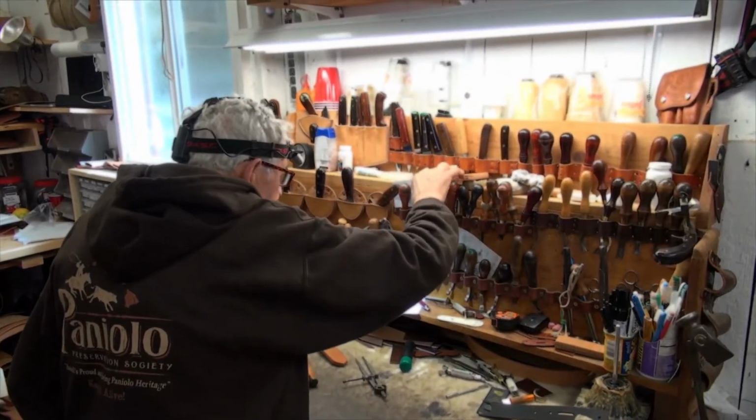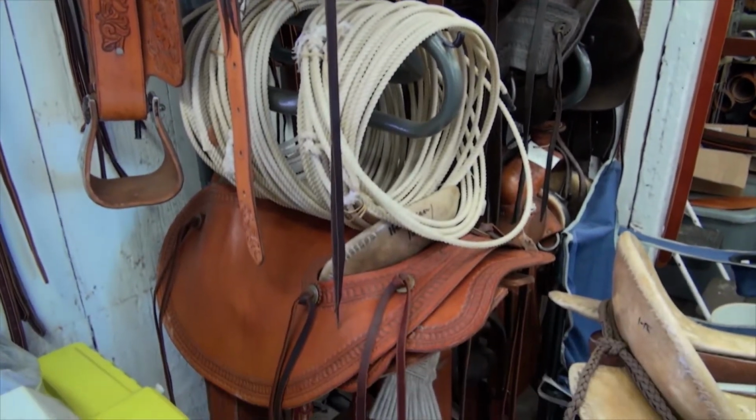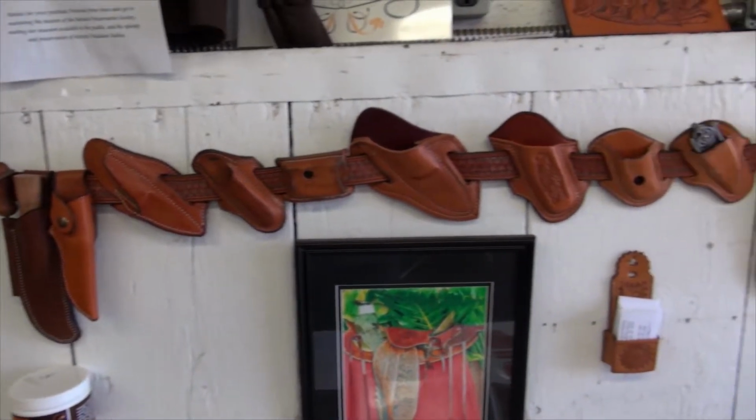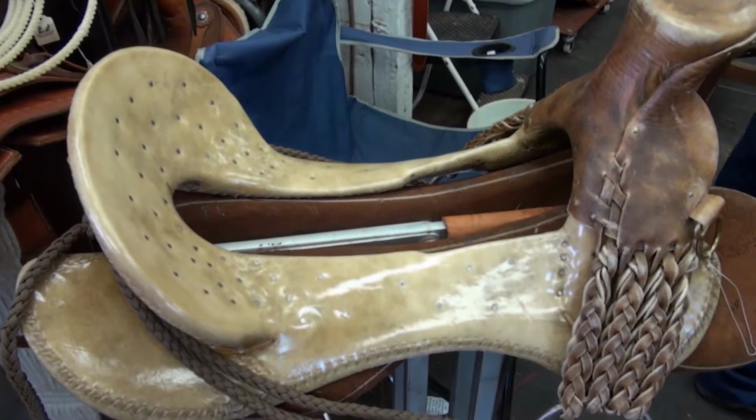Next, we stop at the saddle shop and take a look at these handcrafted items that you can buy right here. You could tell everything is made with great attention to detail. I could see a cowboy coming in and saying, "Make me a one-of-a-kind saddle, sir."